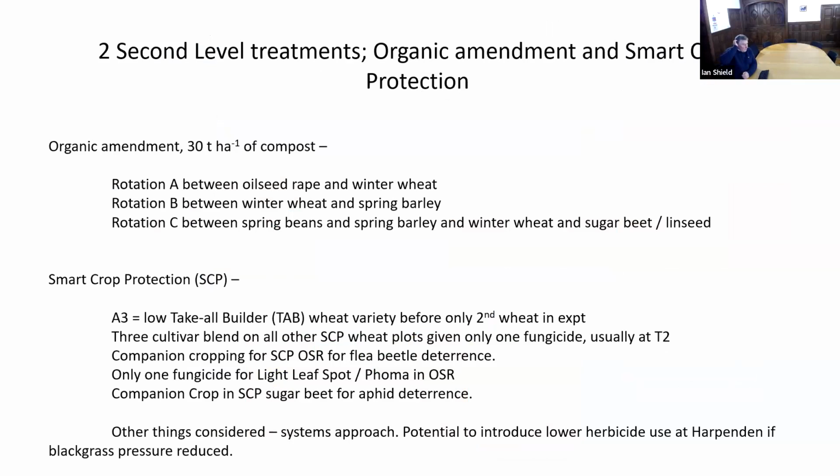Below that, what we call a second level of treatments. As I said, we've got the organic amendment, which is a compost, brought in compost going on just once in the 2 shorter rotations, twice in the longer rotation. We have an aspect of smart crop protection, which is a program that was running at Rothamsted for several years as this piece of work began. We won't go into detail of that today. That's another piece of something we could talk about and have a webinar on its own.